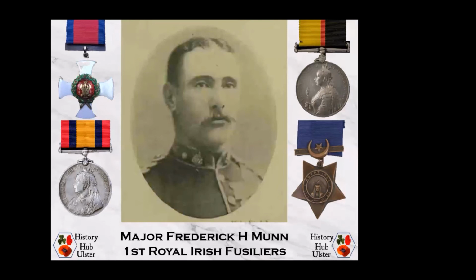Munn served with the 2nd Battalion in the Sudan expedition in 1884, being present in the engagements at El Teb and Tamai, and received the Campaign Medal and the Khedive Star. I mentioned these earlier, but these are them at the side here. The Campaign Medal for Sudan 1884 and the Khedive Star for the same year. The Khedive Star was also issued for another campaign in 1896. But on this particular one that I've lifted from the internet, it says Egypt 1884. So that was the Sudan expedition. It has Egypt because it was the Khedive of Egypt that issued the medals.